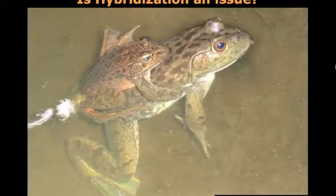So this was an interesting encounter in Santa Cruz where the executive director of Save the Frogs and myself happened upon this guilty-looking couple. And so what we're looking at here is an adult bullfrog, the one on the bottom, and a male red-legged frog is in amplexus with it, so it's breeding. And so the first thought that comes to mind is, well, it's a hybridization issue. Well, no, they're vastly different species, and nothing can come of this.